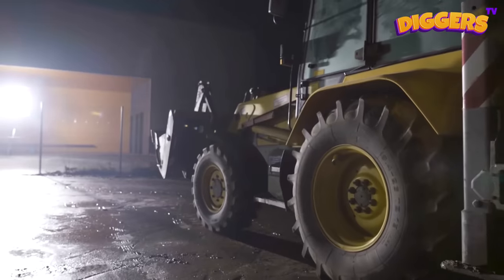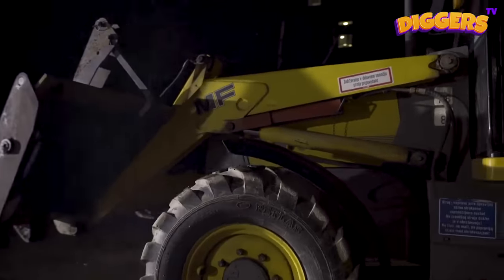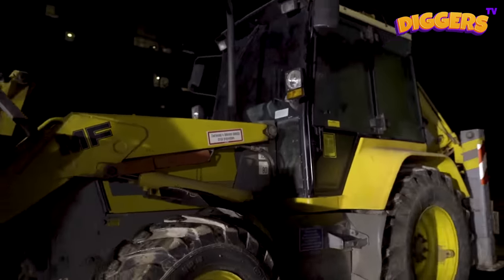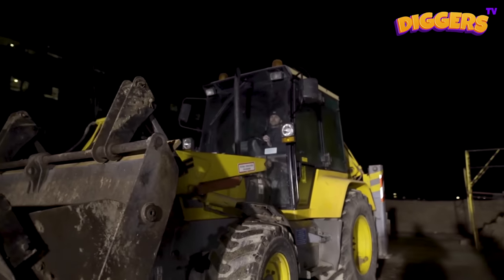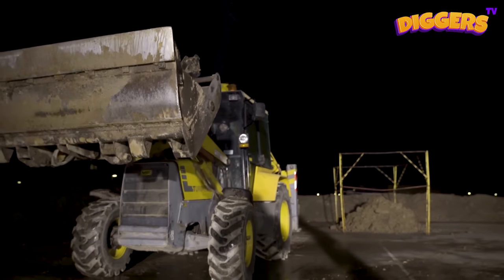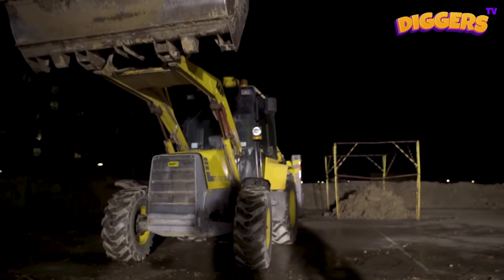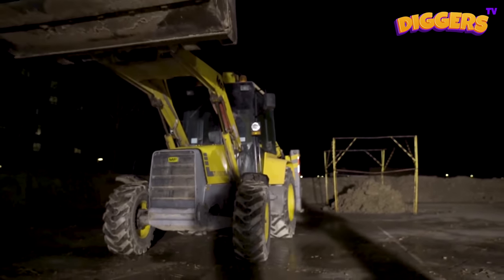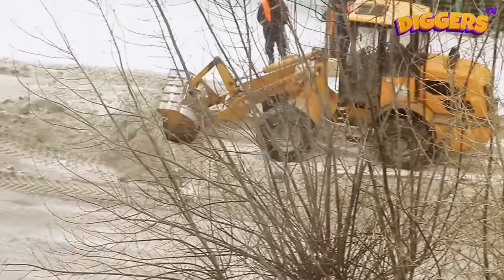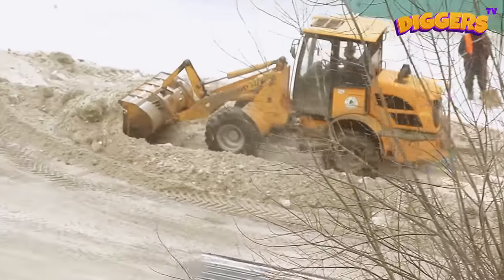Fascinating! Did you know that this tractor's bucket is detachable? Yes, you heard me right. This so-called front-end loader attachment can be removed in no time so the tractor can go back to the farm and help his friends. This wheel loader is a huge help when it comes to clearing the snow.